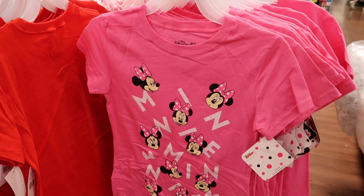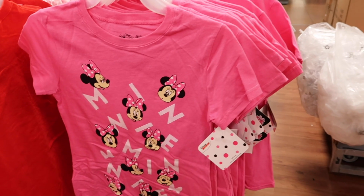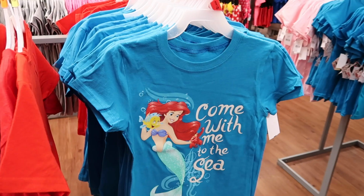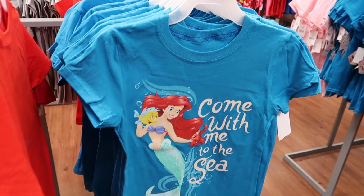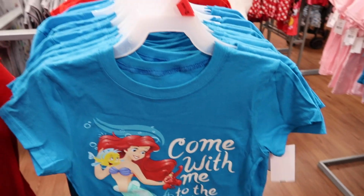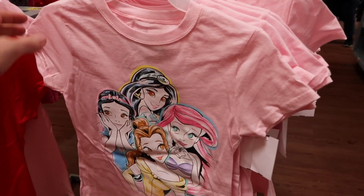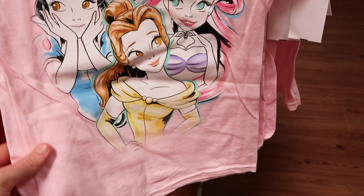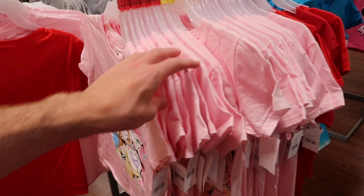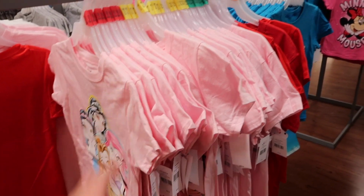And then we saw a similar shirt to this about Mickey, but this is Minnie too. And this looks like it's actually a Disney Junior shirt. And they do have other shirts besides like Frozen and Minnie too. They've got Come With Me to the Sea. They got Ariel over here, and he's gonna be $10.97. And they do have some cool princess ones. I'm not gonna lie though, the eyes are a little creepy on this shirt. But besides that, it is kind of nice. I don't know why the eyes are so weird. But yeah, these are also gonna be $10.97.